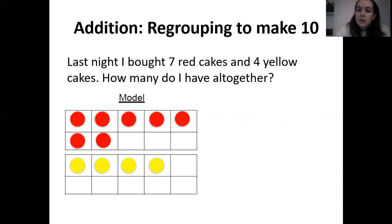Now, for some children, they may start by counting one-to-one correspondence by starting with 1, 2, 3, 4, 5, 6, 7, 8, 9, 10, 11, and counting each of them. But what we want them to get to do in year 1 is to have the ability to see that we can make 10 out of those numbers to make it easier for us to add that together. So we can see here on our tens frame that there are 3 spaces.